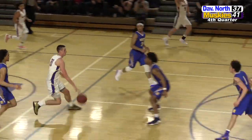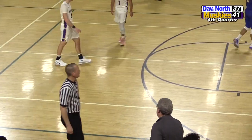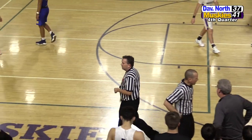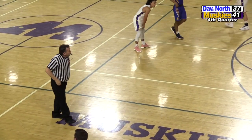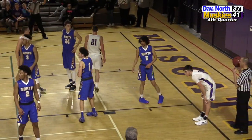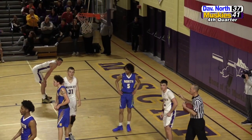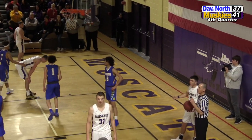Muskie fans wanted an over-the-back call. North fans wanted a loose ball foul. And then we're going to have a reach-in foul on Taylor. A minute 36 to go in the fourth quarter. Muscatine leads 41-37. North still has 2 fouls to give, or one foul to give before they're in the bonus. Right. Watson has to check in here first. So Watson will check in. He'll come in for Beck.